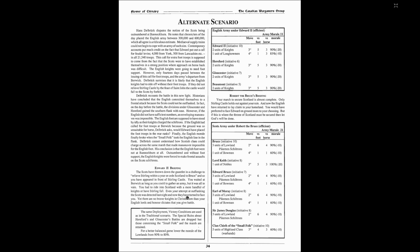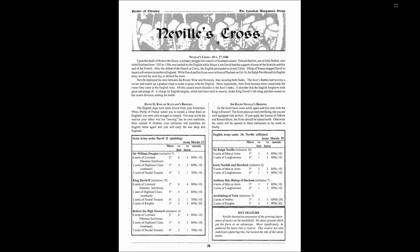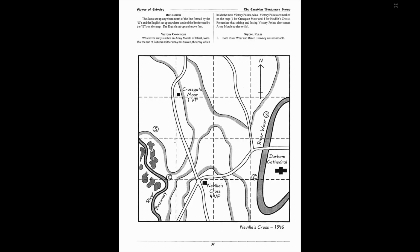Then you have alternative scenarios. I think it's an alternative scenario for Bannockburn, if I'm not mistaken. You're talking about Robert the Bruce as King of Scotland. Another very, very nice, interesting source in this book. Then you have Neville's Cross, one of my favorite battles, where David II lost. Sir Ralph Neville was the commander. Again, the armies, and obviously here is the map, Neville's Cross, a very famous battle.